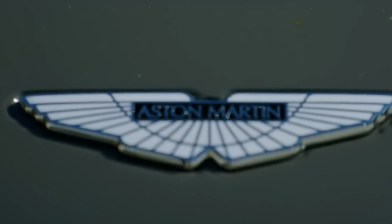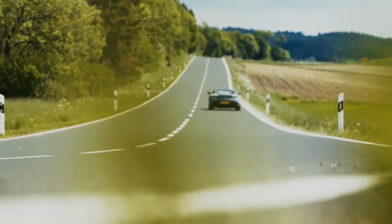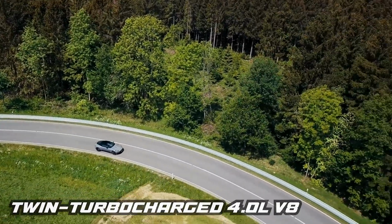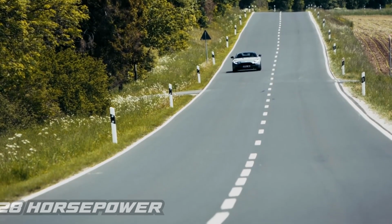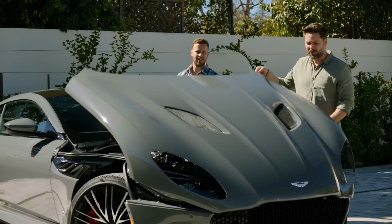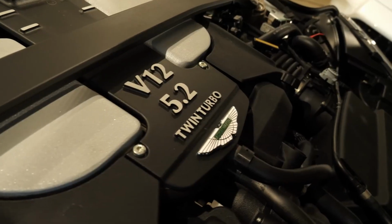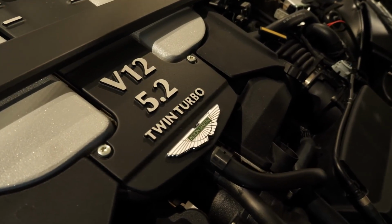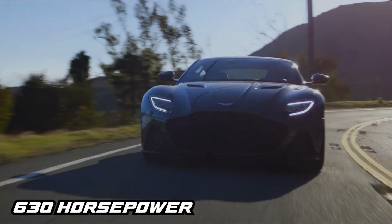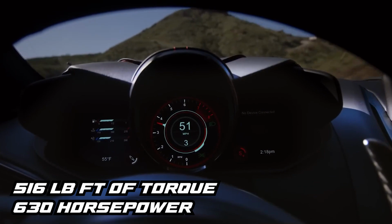Now, Aston Martin offers you 2 engine choices for the DB11. Let's start with the lower end engine, that being a twin turbocharged 4-litre V8, borrowed from Mercedes-AMG. The V8 will produce up to 528 horsepower and 513 pound-feet of torque. Or if that's not enough for you, you can go for Aston Martin's own design of their twin turbocharged 5.2-litre V12. The stronger V12 will produce 630 pure ponies, but only tops out at 516 pound-feet of torque. That's only 3 extra over the V8.